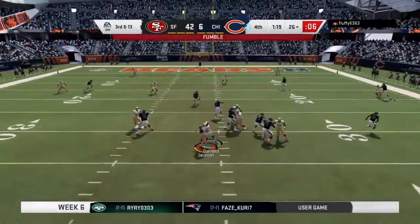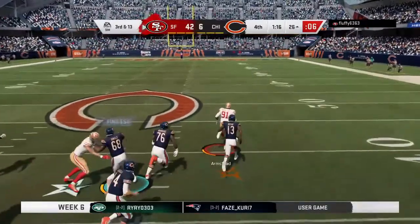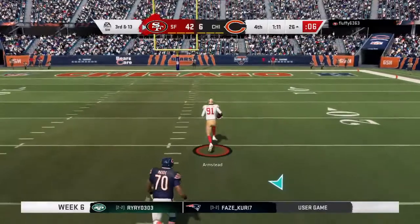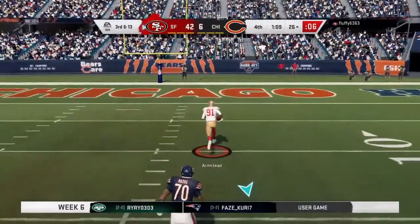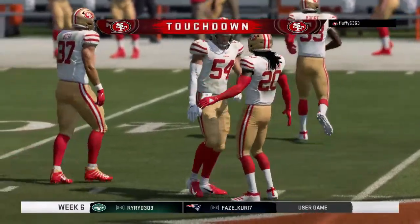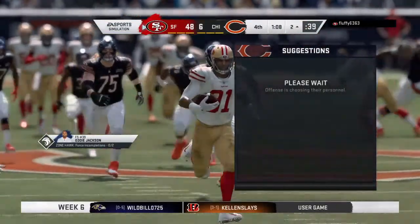3rd and long, it's Darnold. Darnold, he lost the football. And now this is scooped up by the 49ers. The big man, get the oxygen tank ready. Past the 20, 10. And that should just about do it. They return it to the end zone, sealing it with a defensive touchdown.